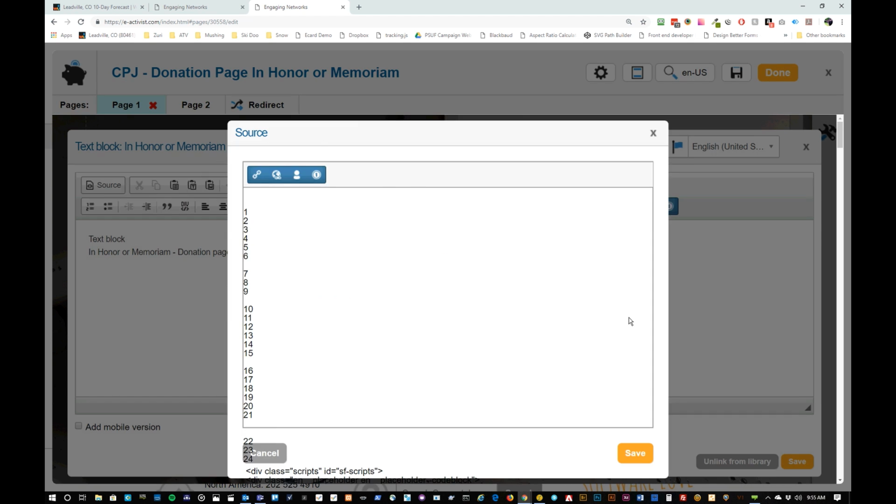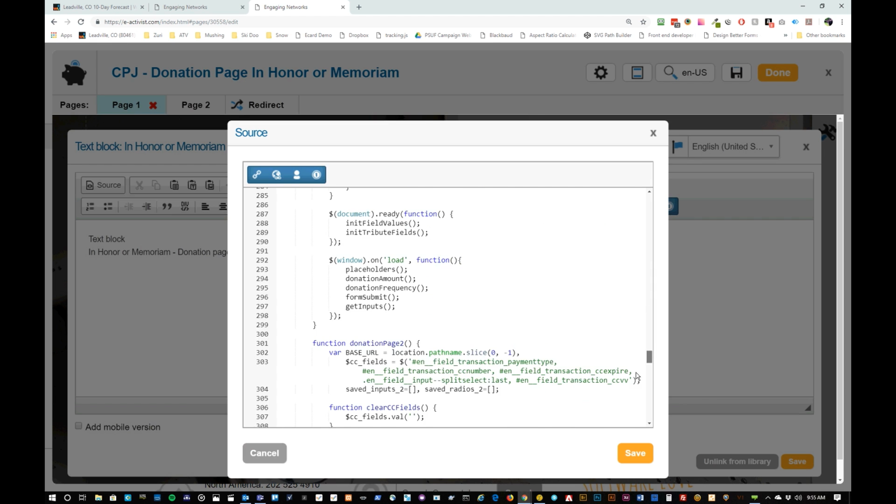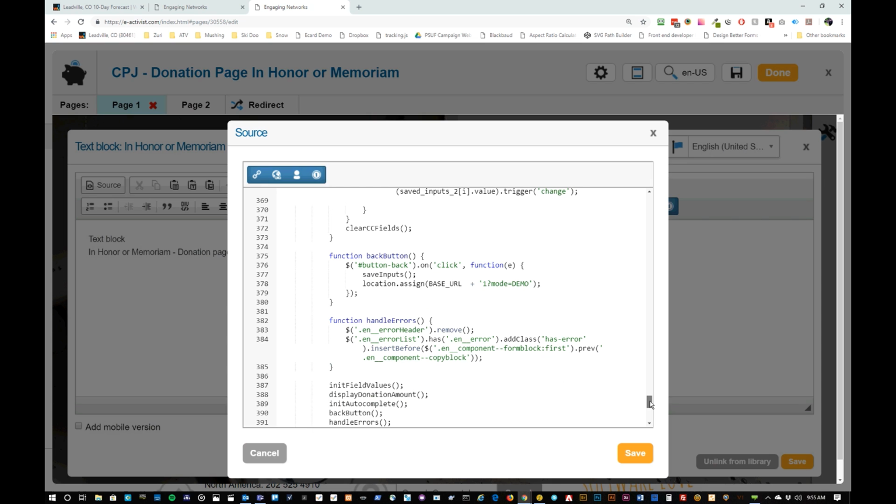And it looks kind of like this. I'm not going to get too far into it. But we do have script that, number one, handles some of the changes that occur when selecting a certain type of tribute gift, so in memory or in honor of. And let me go ahead and show you that.